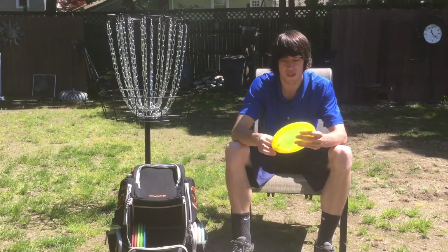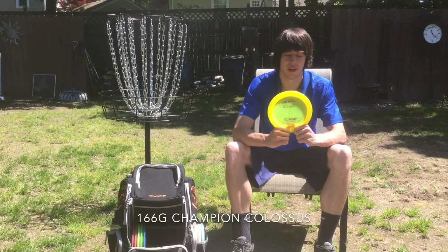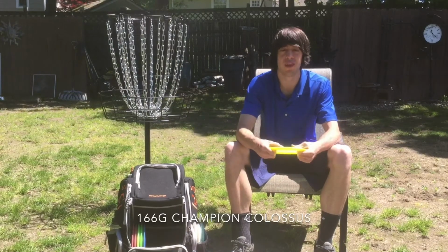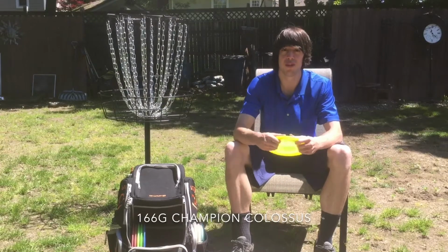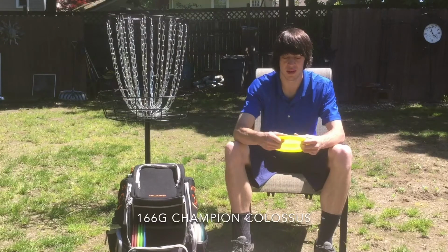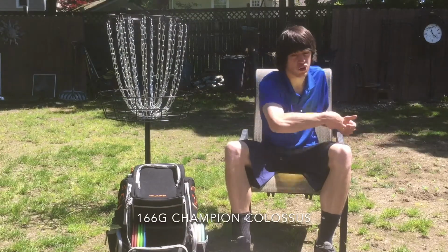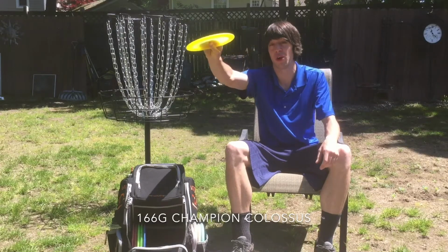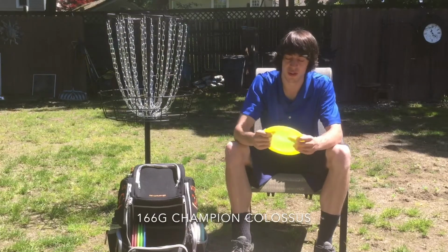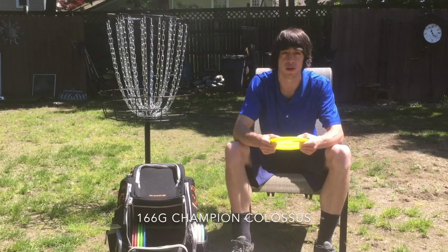As of right now, this Champ Colossus is my maximum distance driver. It's a 166. I definitely wouldn't use this in a headwind, but if I need to go as far as I can, I'm pulling out the Colossus and I'm putting it on a tiny bit of a hyzer, just full power, cranking it, and it'll turn over and it'll hold for a long time before it hooks up and comes back. So I definitely wouldn't want to use this in a headwind.